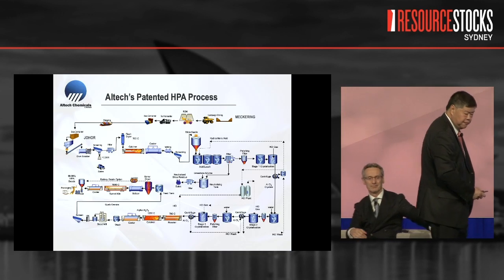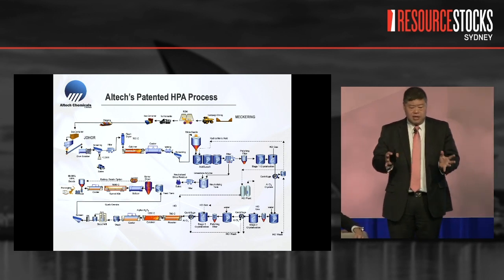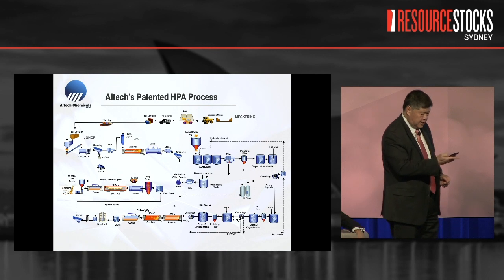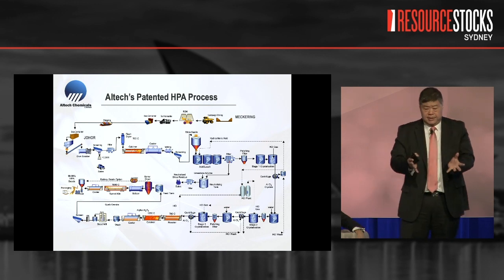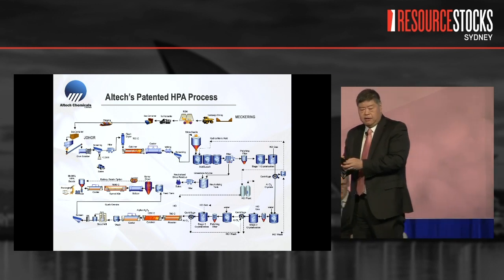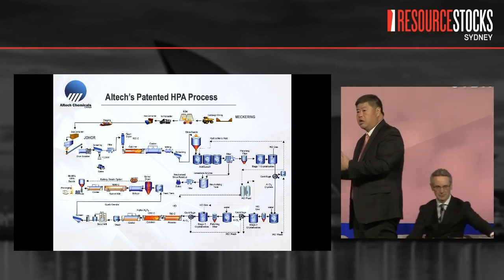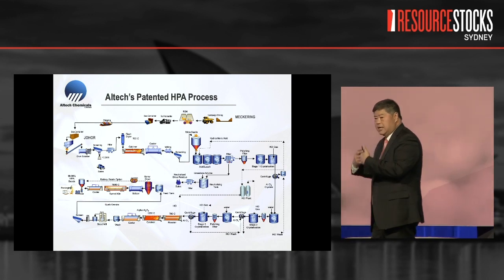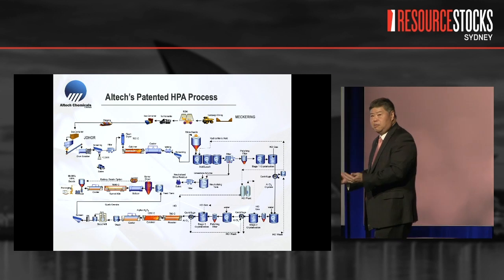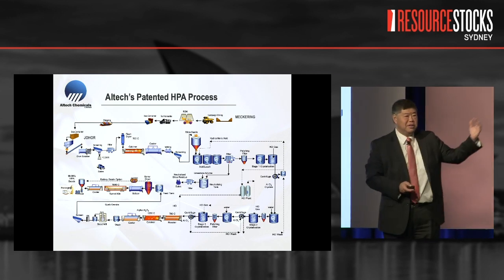The project itself, the chemistry is very simple. The first part is to remove the sand from the kaolin. The second part is to activate the kaolin. The third part is to dissolve it in hydrochloric acid. Fourth part is to purify the material. And the fifth part is to convert it to the oxide. So very simple chemistry, right?